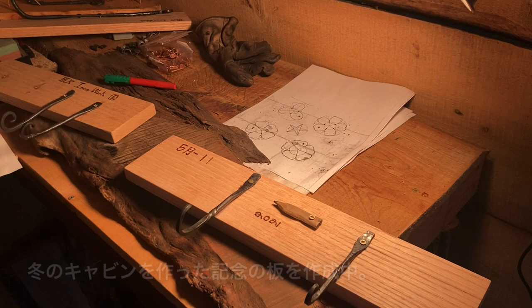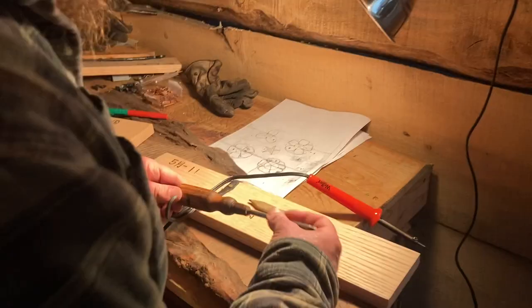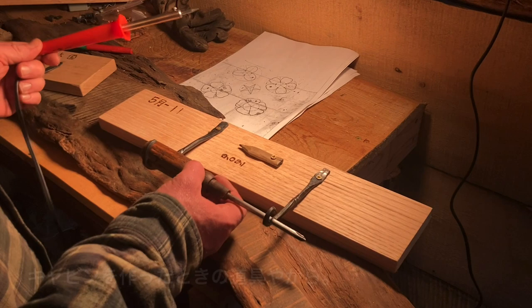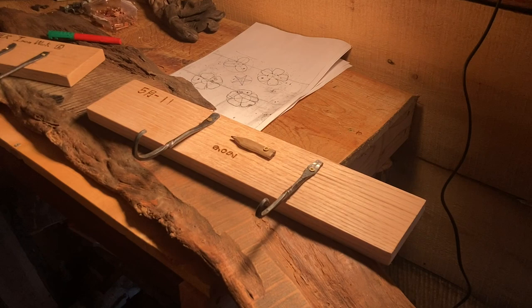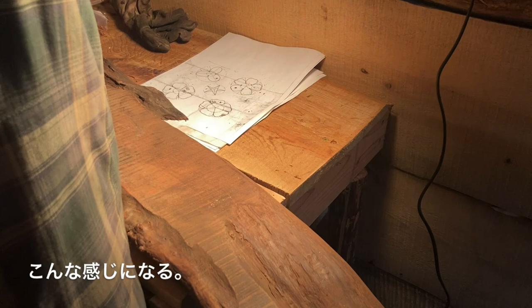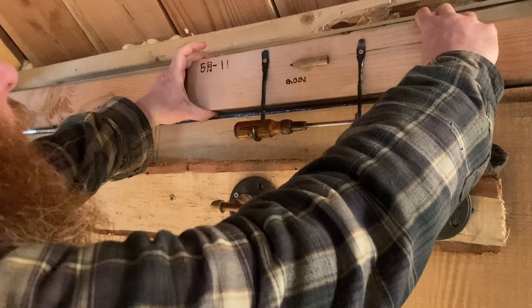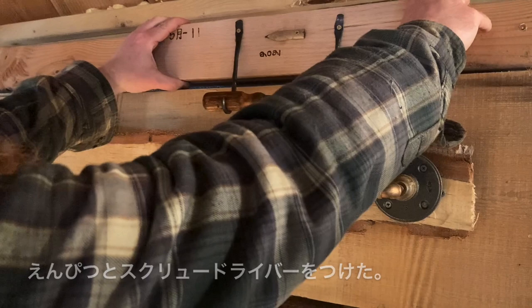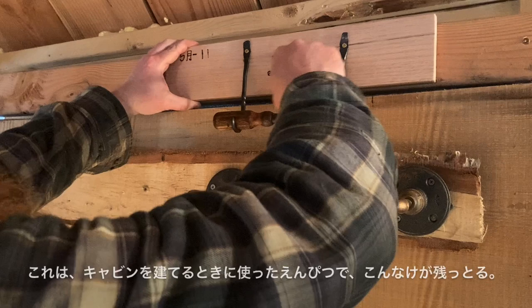The idea is, because this is the tool that built our house. So it's gonna be like this. And you got the pencil and the screwdriver. Those are the primary tools that built the house. And this was the pencil that we used. It's all that's left of it.